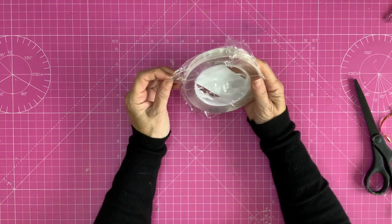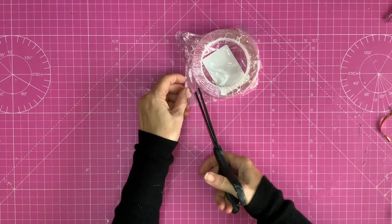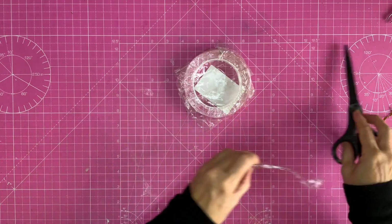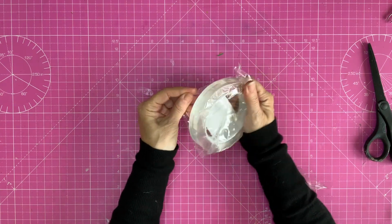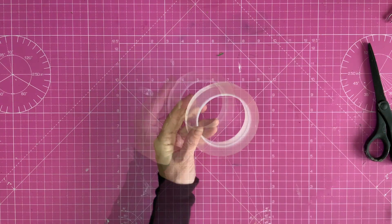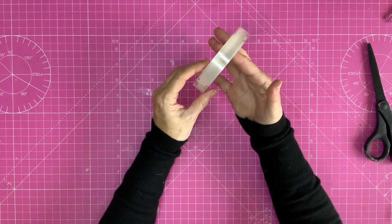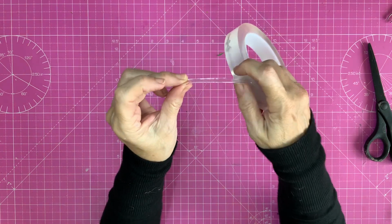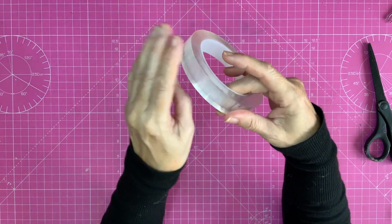I got this nano tape. This was 68p. To open it up. I've heard good things about this, but I've yet to try it myself. It's very noisy. Oh, stuck. Oh, it's sticky on the sides. Oh, that's going to get fluffy if I don't keep it in something. And this is like a tape, and apparently you can stick it to your wall, and it's really, really sticky, and then stick things to that.